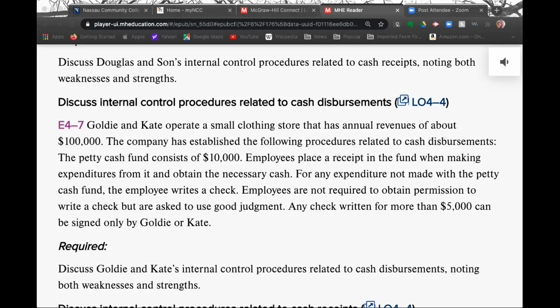2021. Okay, now I like to start with the balance per bank, right? And the balance per bank was, according to this, I think it's the last number they gave you, 22,490.